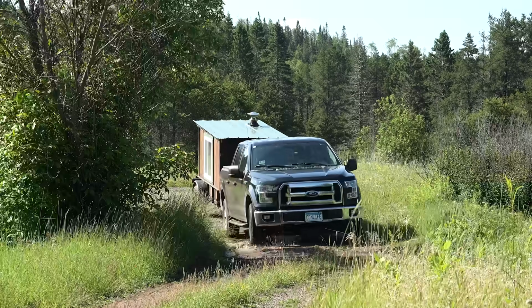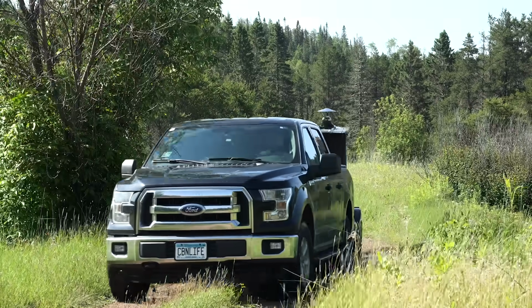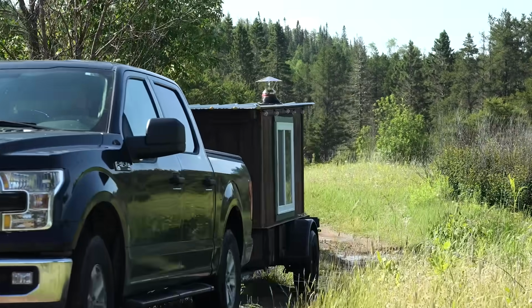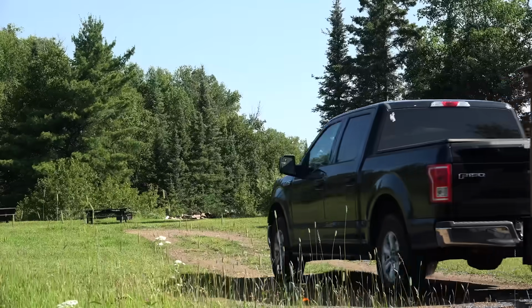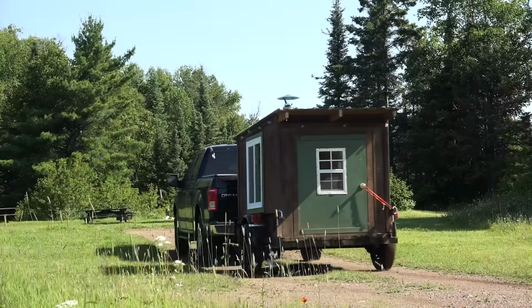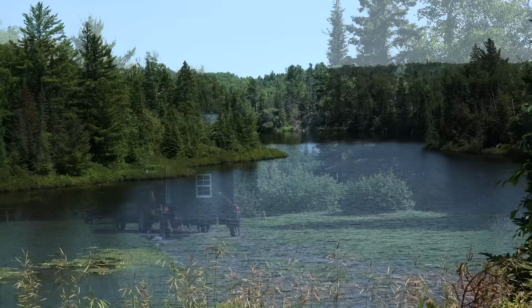We're in the Superior National Forest way up in northern Minnesota, and today is a pretty exciting adventure. This is the first camp out with my brand new micro cabin on wheels, and I'm super excited to test it out for the very first time.